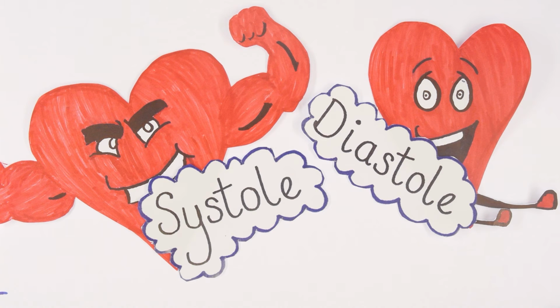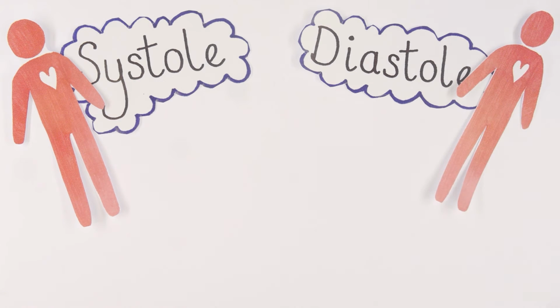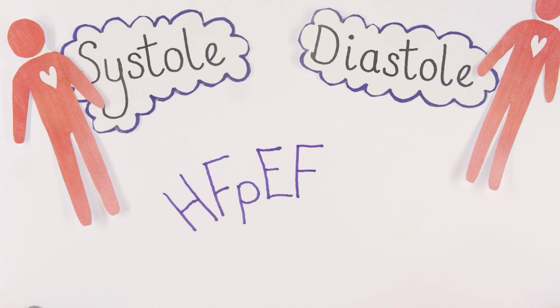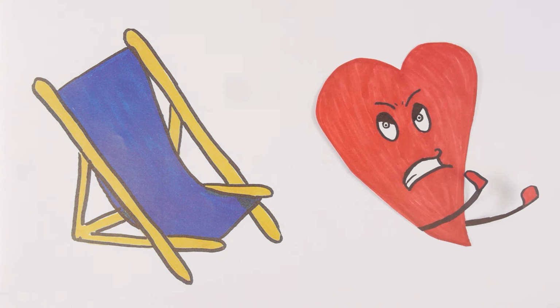Problems with either process can lead to heart failure, and we therefore split these into 2 types, called systolic heart failure and diastolic heart failure. There is a 50-50 split in the number of patients that have each type. Diastolic heart failure is also called heart failure with preserved ejection fraction, or HFpEF for short, meaning that whilst the heart can squeeze the blood out, it doesn't relax properly when filling up with blood.